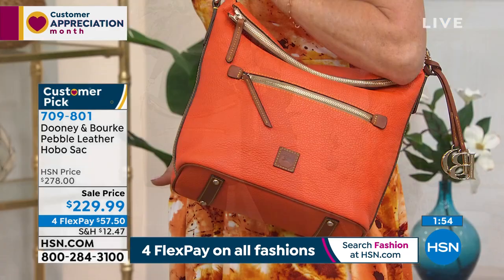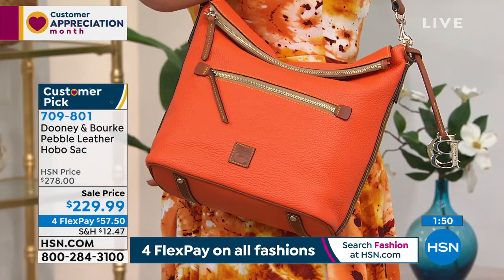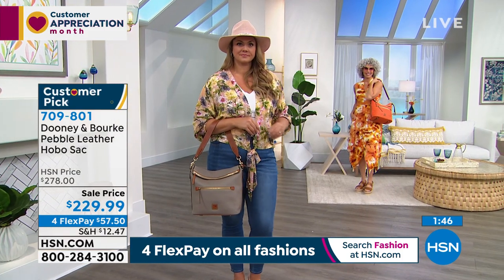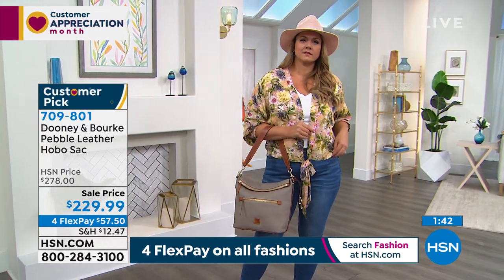So I think we're just about sold out of the caramel. That clementine is so fresh. I think we're craving, Amanda, just bright colors and fun pops this season. Absolutely. I mean, you can't look at that clementine and not smile. Any of these colors, really.